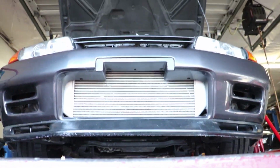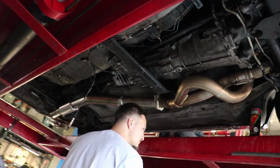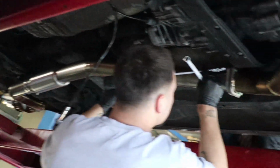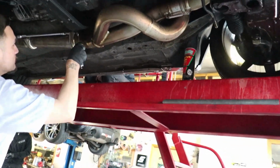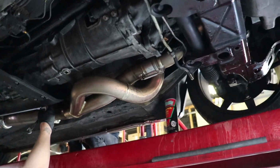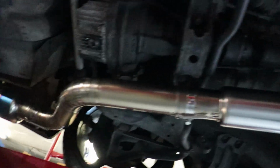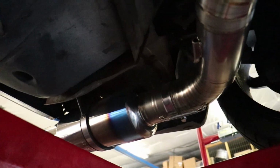be ready to go. So if you want to know why the car is way louder, you can basically see everything's straight at this point, except for that, which is what makes the nice pitch and tone, because it wraps around pretty good. Look at the fresh full exhaust underneath.